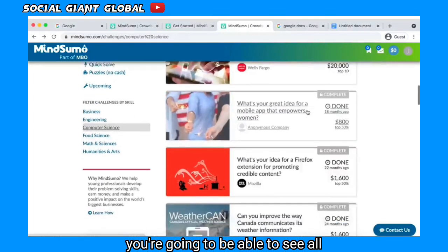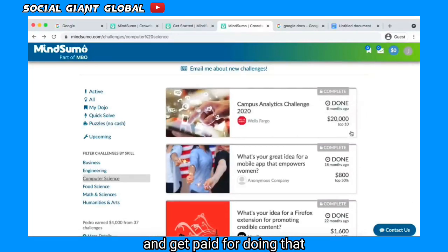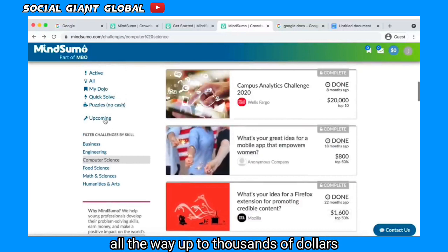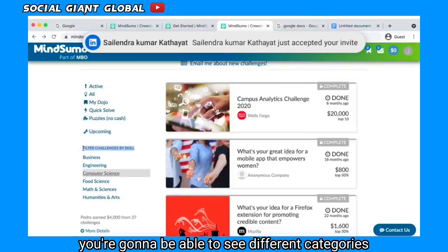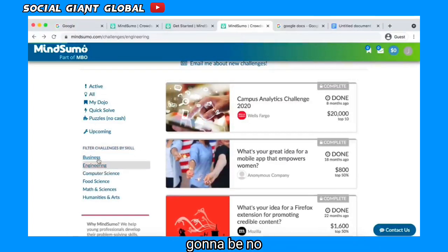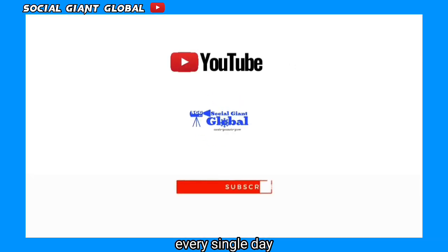You're going to be able to see all these different challenges, questions, and projects, which you can answer and get paid for doing that. So you can see they're paying all the way from a couple hundreds of dollars all the way up to thousands of dollars, and here on the left hand side you're going to be able to see different categories which you can select, so there is definitely going to be no shortage of money to be made on this website since there are new questions, new projects, and new challenges coming in every single day.